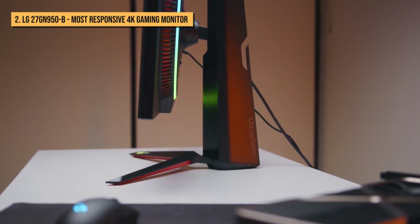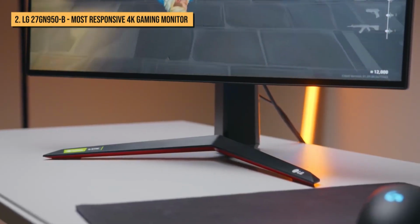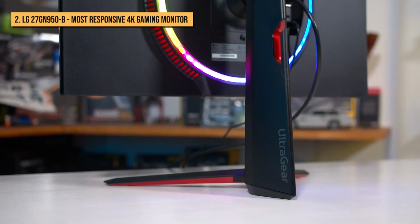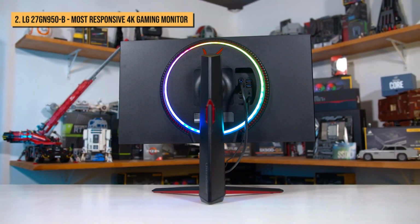Number 2. LG 27GN950B, Most Responsive 4K Gaming Monitor. Next up is the LG 27GN950B. 4K gaming is a premium endeavor.